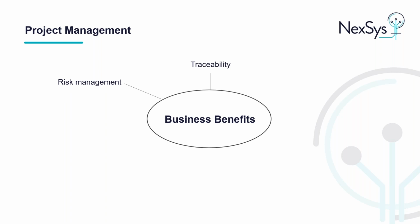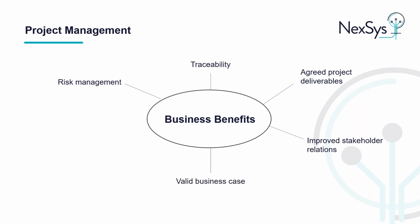Traceability. This helps ensure the final product aligns with the initial requirements. Agreed project deliverables. Defining project timelines, milestones, scope and budget helps prevent scope creep and keeps the project on track. Improved relationships with stakeholders through establishing clear stakeholder communication channels. A valid business case, keeping the team aligned and focused. And tighter cost control through setting and monitoring the project budget throughout the project.